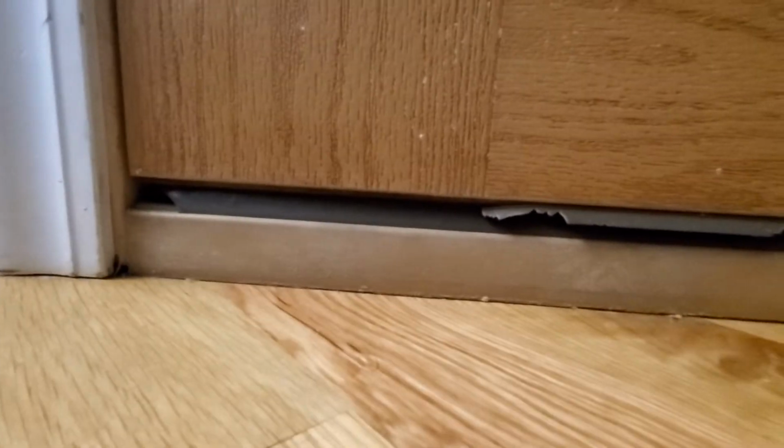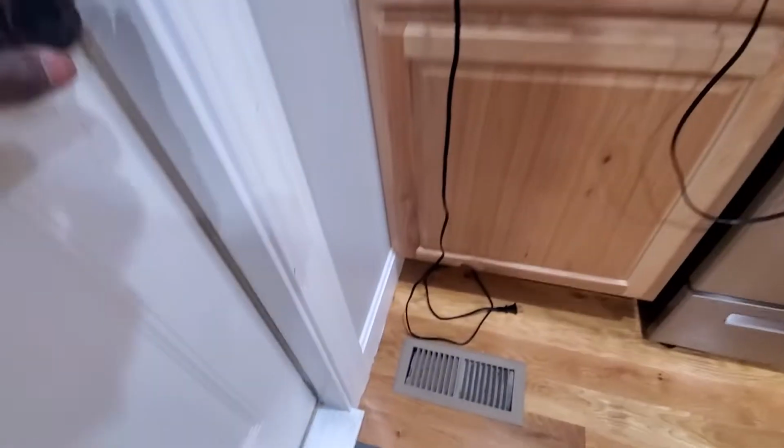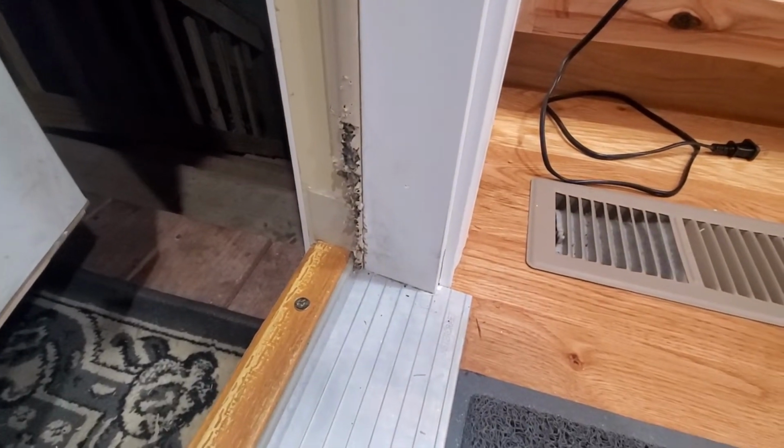This is what he did to the door. Look at that. You see that? He chewed that up there. Hold on, let me show you again. This is what he did to the other door. This is a brand new house, guys. Clawed it right there. This is Carmen's cat, guys. This is not my cat. This is Carmen's cat. And this is what he did to the other one. There's that door. Brand new house, guys.